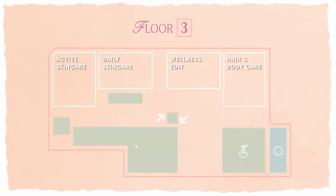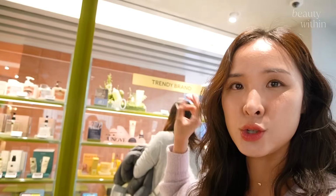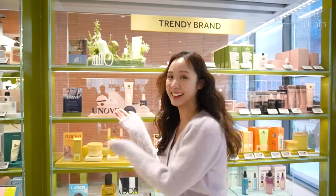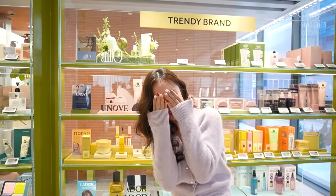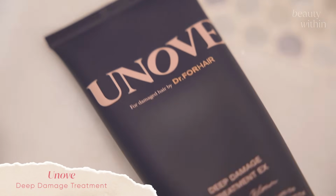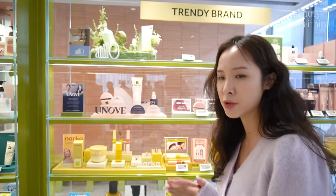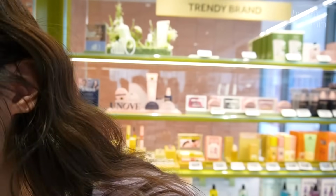Okay, so we found the hair and body care. For hair, they've actually helped you categorize it into trending hair care. And guys, my favorite one from the Unov is actually the deep treatment, which is not here because they're sold out. Literally, that's how popular it is.